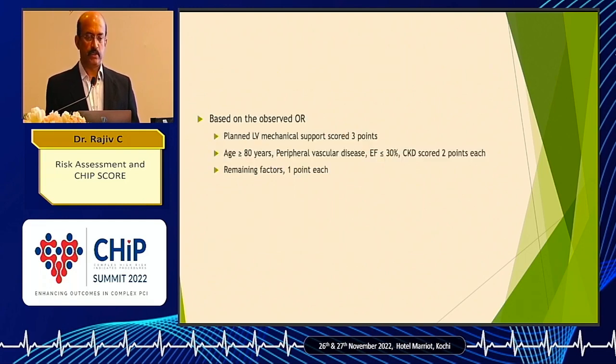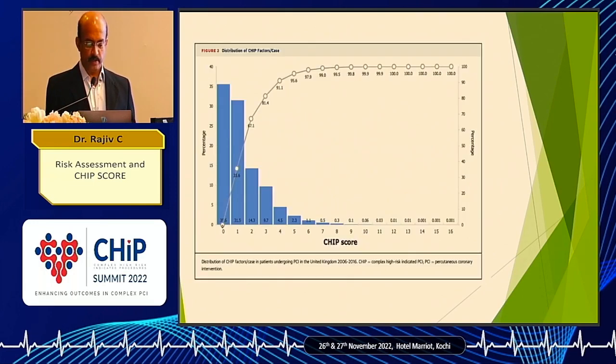Based on the observed odds ratio, planned LV mechanical support was given 3 points. Then age more than 80, peripheral vascular disease, EF less than 30%, and CKD had 2 points each, and the remaining factors 1 point each. So this is the distribution of CHIP factors in the total population. About 35% of all the PCIs had 0 CHIP factors, followed by CHIP 1 with 31%, and so on. And those with CHIP factor 5 and above were much fewer.